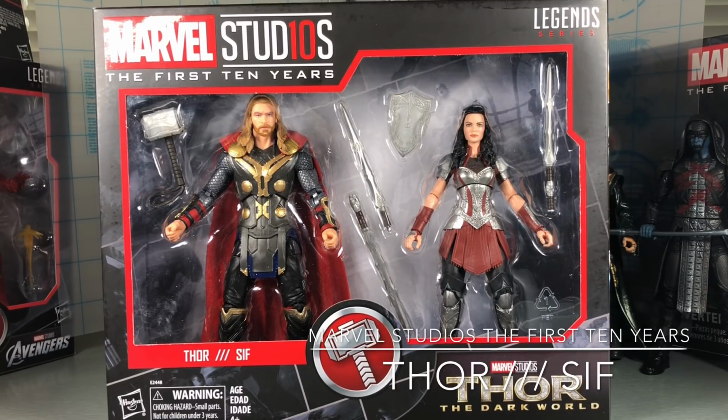We've already seen Ronan the Accuser from Guardians of the Galaxy. We've seen Pepper Potts, Iron Man Mark 22 Hot Rod, and the Mandarin Trevor Slattery. Next up is Thor and Sif. This 2-pack is based on Thor: The Dark World, the movie.